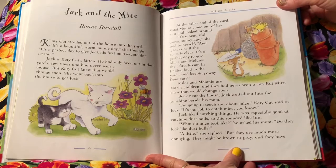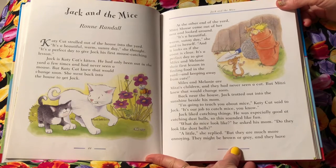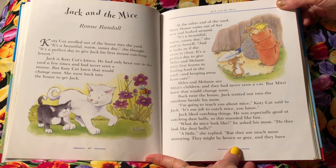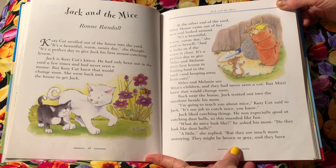At the other end of the yard, Mitzi Mouse came out of her nest and looked around. It's a beautiful, warm, sunny day, she said to herself, and it looks as if the coast is clear. It's a perfect day to give Miles and Melanie their first lesson in finding food in the yard and keeping away from cats. Miles and Melanie are Mitzi's children, and they had never seen a cat. But Mitzi knew that would change soon.